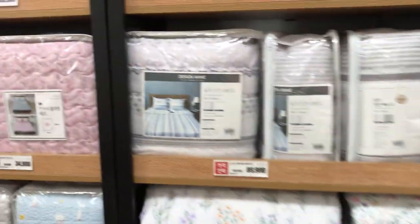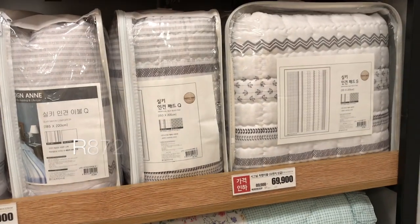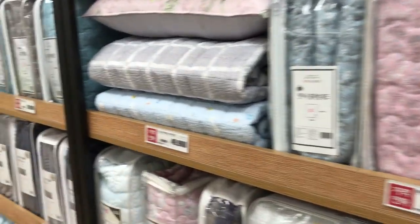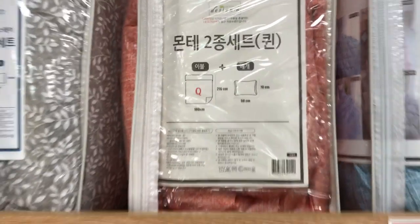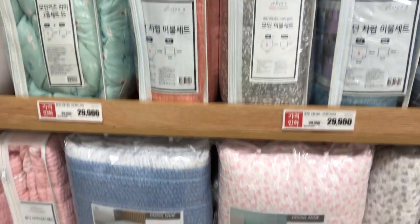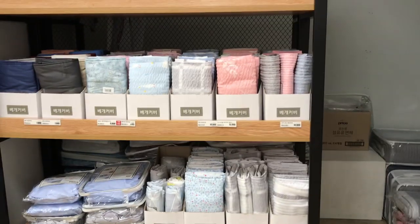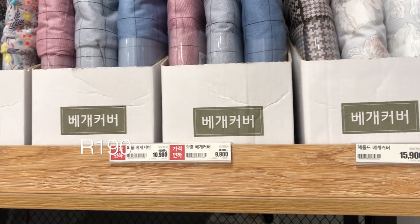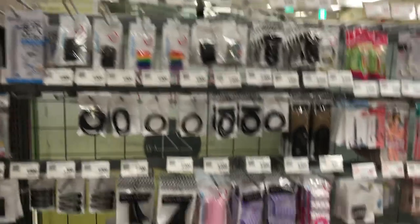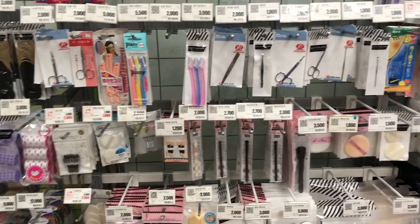They have bedding for, this is what, 89,000. This is 69, 34, 39. So they're all different. This is 49 and there's nice colors. And there's one for 29,000. So yeah, they're all different. And these I think are sheets, and they're very cheap. They go for 15. 9,000 hair brushes, anything. I think it's better to get this at Daiso. Anything that Daiso has, get it at Daiso because it's cheap.